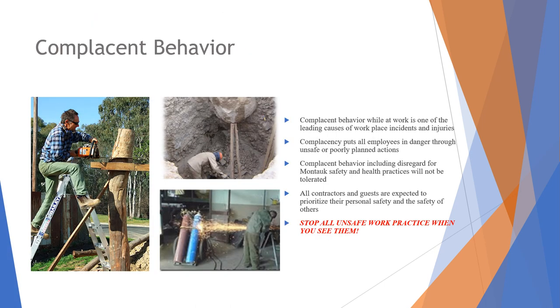The last topic we'll cover is complacent behavior. Complacent behavior while at work is one of the leading causes of workplace incidents and injuries. Complacency puts all employees in danger through unsafe or poorly planned actions. Complacent behavior, including disregard for Montauk safety and health practices, will not be tolerated. All contractors and guests are expected to prioritize their personal safety and the safety of others. Stop all unsafe work practices when you see them.